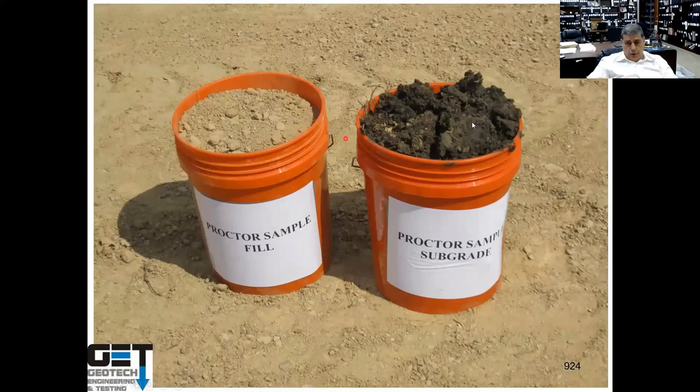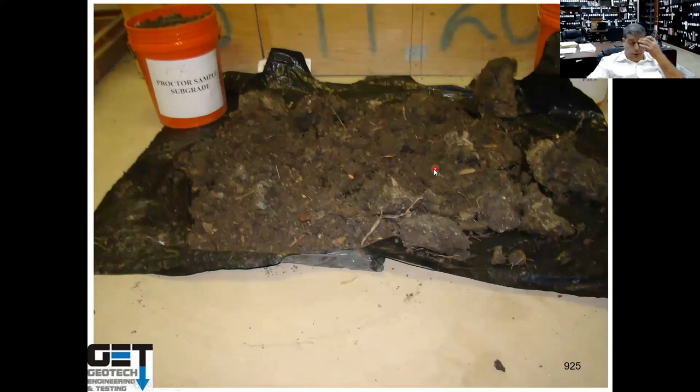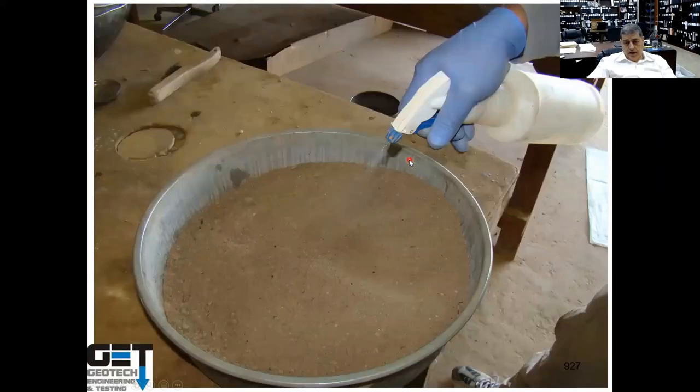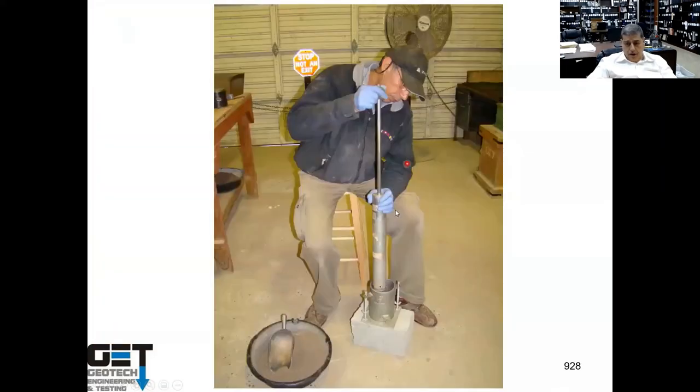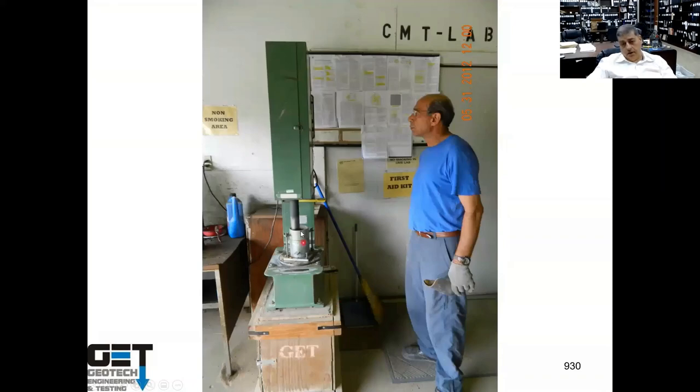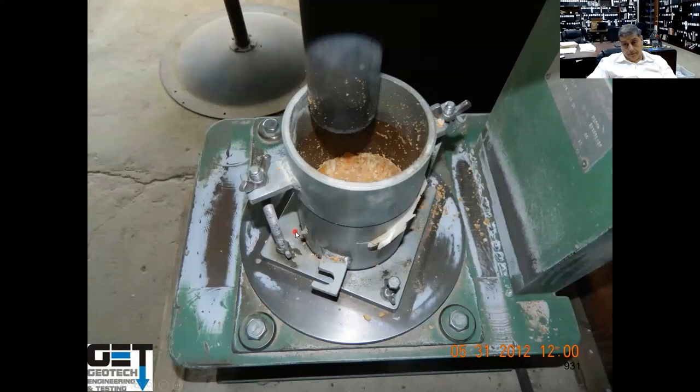So this is natural soil, this is fill. This is the natural soil proctor. You get a sample of it, 50 pounds. You dry it out, chop it to pieces, and add water to it at different moistures. You compact it with this device or with the machine. It's a 5.5 pound hammer, dropped 12 inches, 25 blows per lift, 3 lifts. This is how you compact it in the mold. That's how you compact it with the machine.